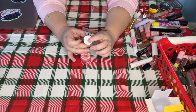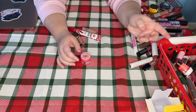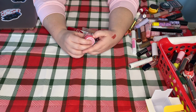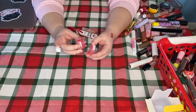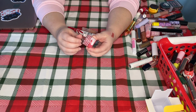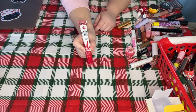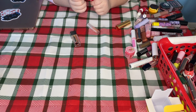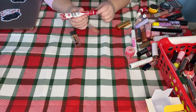This one is old, so I'm going to get rid of it. This is from Taste Seasons, a hot cocoa lip balm. This has never been opened, but it's a lip balm from Beauty Treat. I think it's the dollar store brand. It's still good. I guess I'll keep it. This one, I can't show you the back. This is a hemp seed lip tint oil. It's in cherry. Does it still smell like cherries? No. I'm going to throw it out.